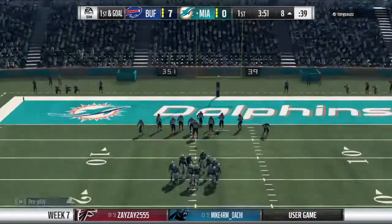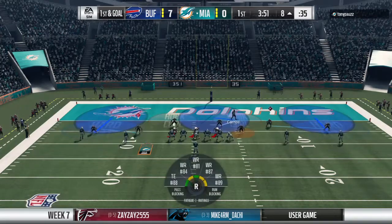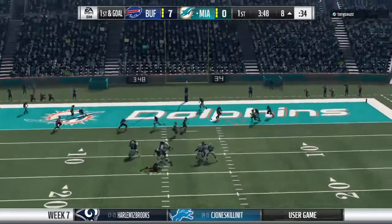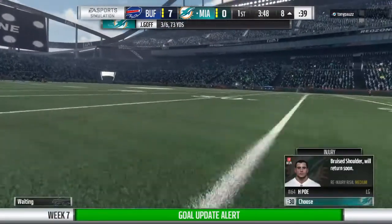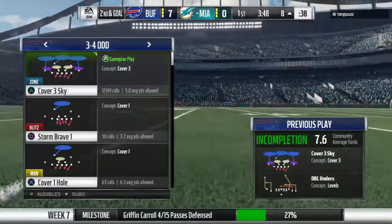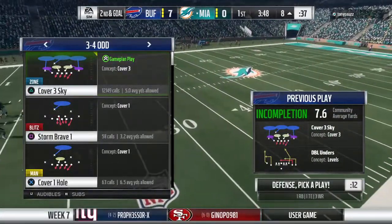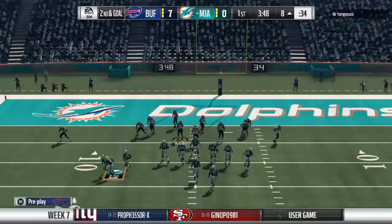First and goal from the 8. From the gun, here's Goff. Throwing over the middle, but it's incomplete. Even the greats in this game, and he certainly qualifies as one of them, are going to have trouble if they continue to throw into double coverage. And he better be careful. Throwing into too much double coverage might have a couple of them picked off.